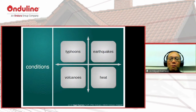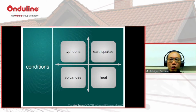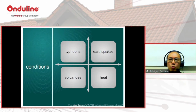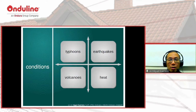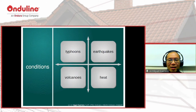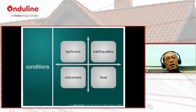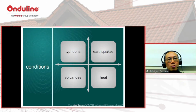Volcanoes. For the longest time, we weren't worried about volcanoes, but I had the experience of the Taal volcano eruption sometime January 2020, I think, or 2019. Sorry, 2019. And I had a construction in Tagaytay at that time. And the lahar covered my roof. And I was thinking, oh, maybe we should redesign the roofs near volcanoes.